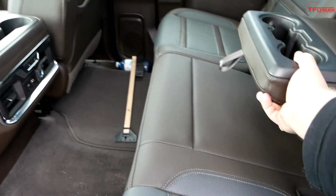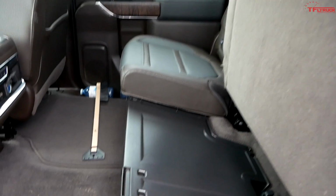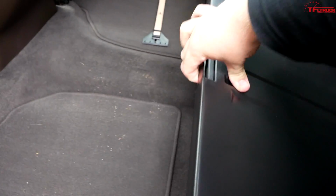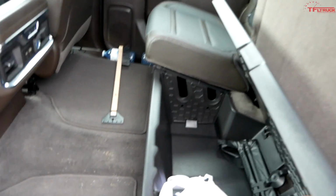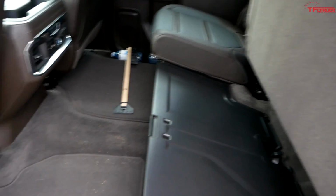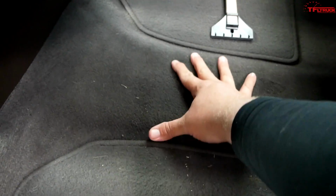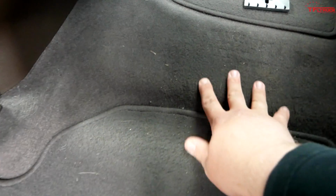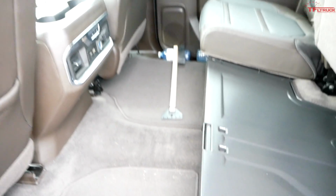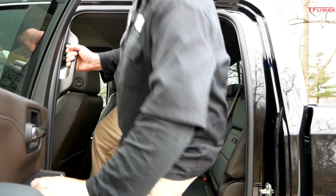And then the bottom of the seat is split 60-40. It folds up, and here in our Sierra model, we have this big plastic storage bin underneath the seat, which can fit quite a bit of stuff. But take note, here in the GM, there is still a little bit of a hump here in the floor. It's gotten smaller and smaller, but unlike the Ram, this is not a totally flat floor. Now let's climb in and see how it feels.